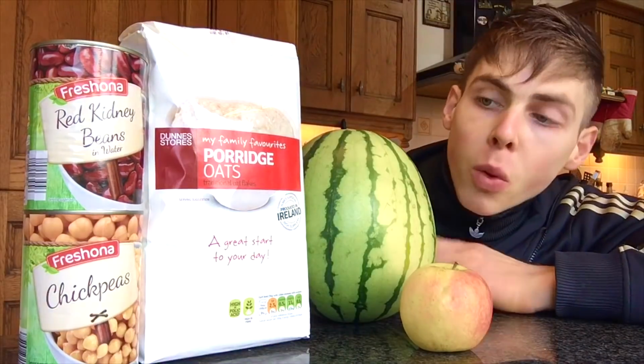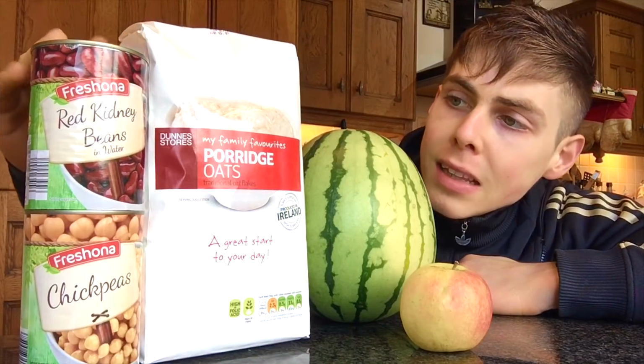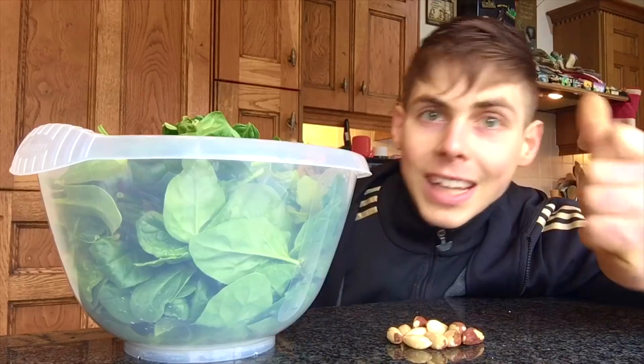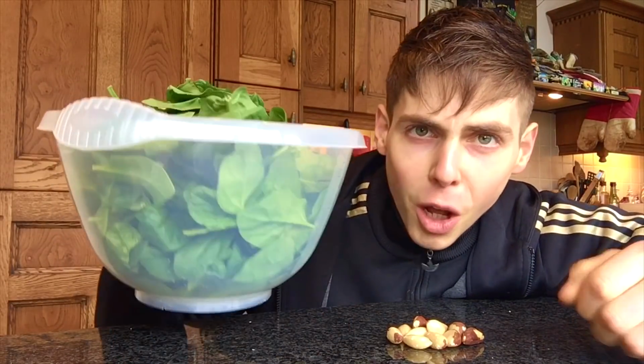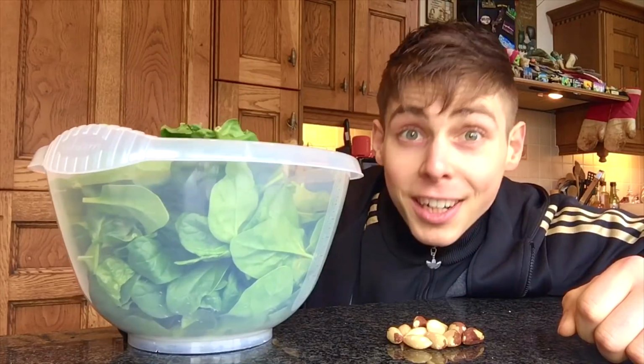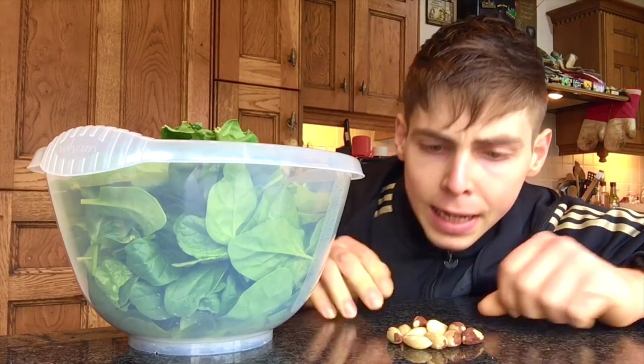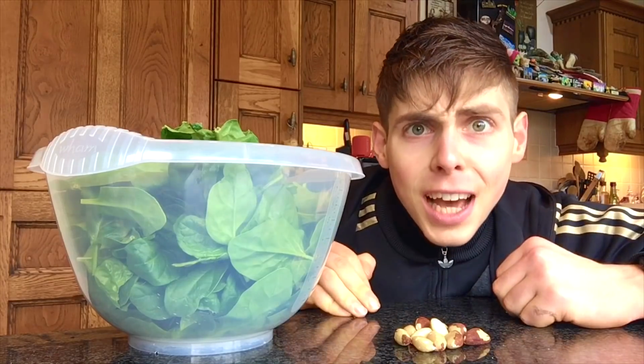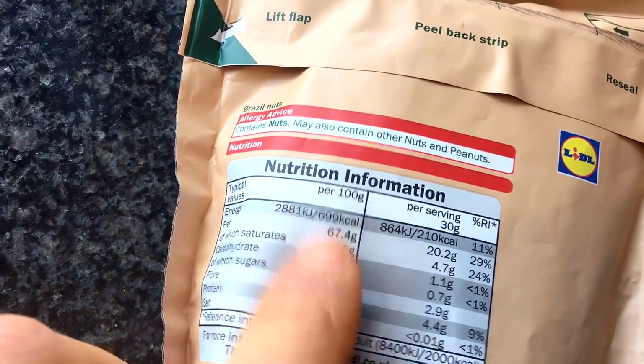Let's move on to the next diet hack. Hey, that rhymes. Increase your fiber content. Fiber will help in filling you up. So things like beans, oats, any fruits or any vegetables, but most importantly, eat for volume, okay? You see this whole big bowl of spinach, 90 calories. You see this measly little portion of Brazil nuts? You see these nuts? 250 calories.